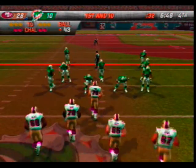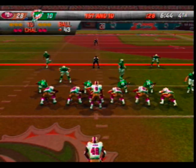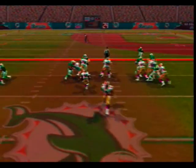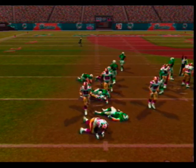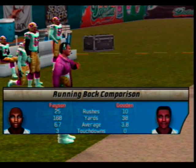First and 10. Ball on the 43-yard line. Number 48, the lone setback. Hand it off to the back. Henderson is there on the stop at the 40. Number 48 takes advantage of a little daylight, picks up 3 yards.